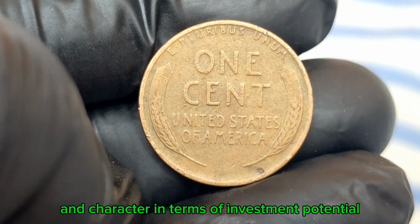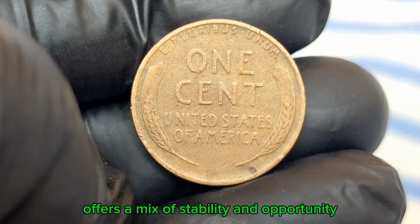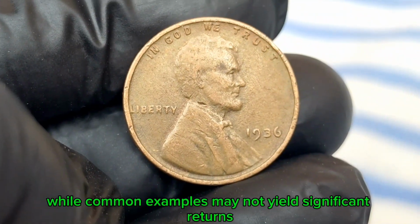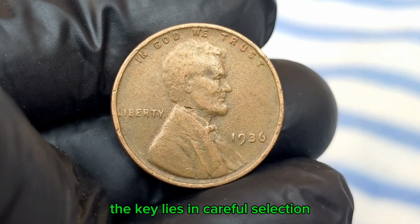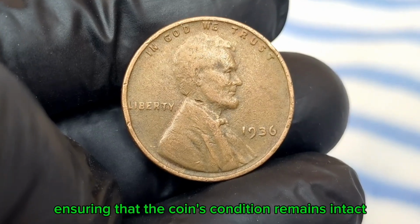In terms of investment potential, the 1936 wheat penny offers a mix of stability and opportunity. While common examples may not yield significant returns, high-grade coins and rare varieties can appreciate over time. The key lies in careful selection and proper preservation, ensuring that the coin's condition remains intact.